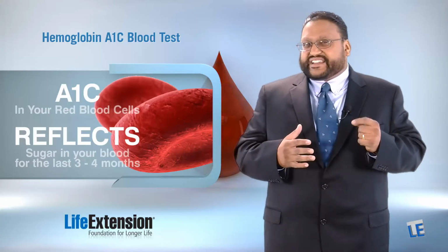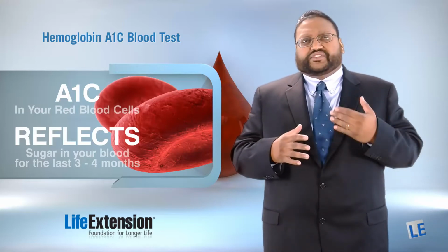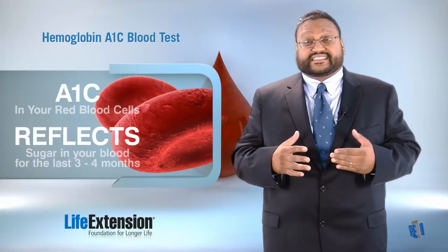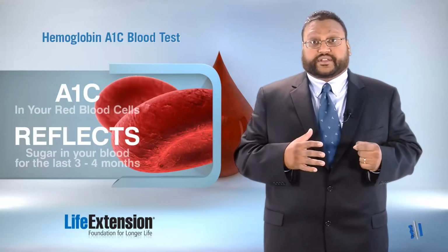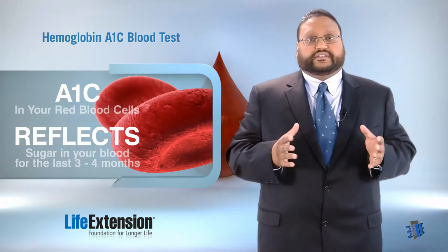This is different than a standard fasting glucose, which is just a single snapshot in time. But what is unique and great about the A1C test is that it looks at how your glucose has been doing over this 3 to 4 month time period. And that is powerful and helpful information.